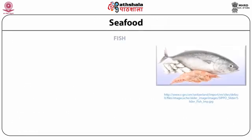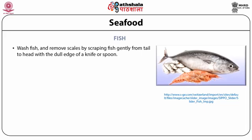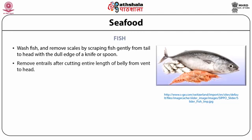Seafood. Fish for freezing should be as fresh as possible. Wash fish and remove scales by scraping fish gently from tail to head with the dull edge of a knife or spoon. Remove entrails after cutting entire length of belly from vent to head.